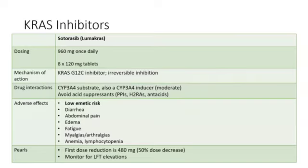The current drug that we have is sotorasib. Dosing is 960 milligrams once a day, which does equate to 8 tablets. So it does have a little bit of a pill burden associated with it. A lot of drug interactions. It's a CYP3A4 substrate, and it also induces CYP3A4 as well. So it might affect other medications the patient is on. You do have to avoid acid suppressants with this medication. So whether that's PPIs or antacids, we need to counsel patients to avoid those.